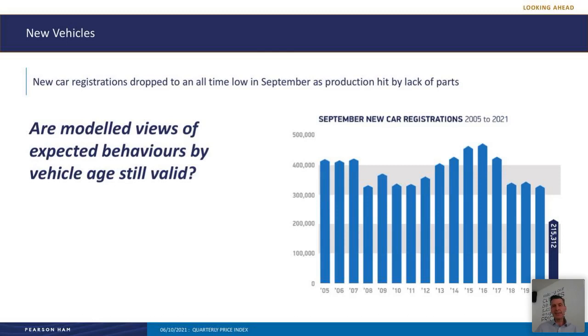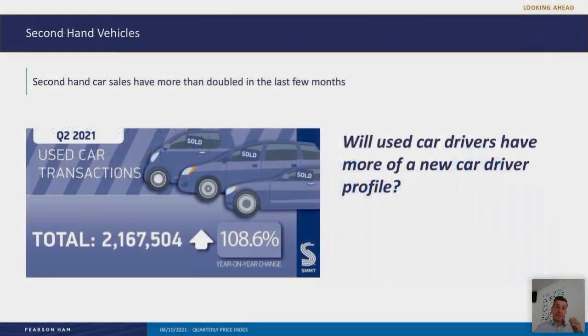New vehicles is something where we've seen a massive drop in the number of new vehicles being manufactured, registered and purchased. So this should be a consideration in terms of pricing. A lot of this is driven by shortages in microchips and semiconductors that are needed in the manufacturing process. The pandemic has impacted the parts that are needed, which has slowed down production.